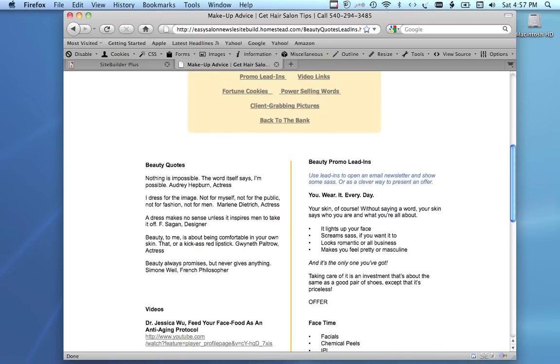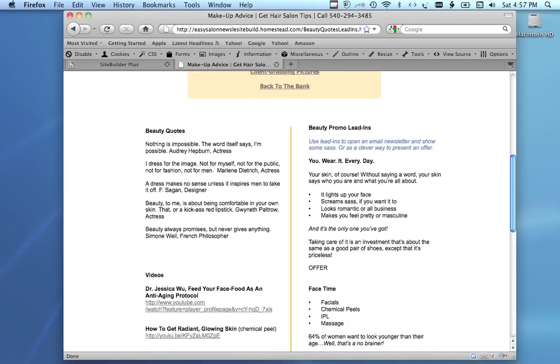Over here, we have lead-ins. Now, originally when I came up with this idea, I used it as filler in my print newsletters for hair and for beauty. I thought it was a classy, upscale way to tell people what it is you do by putting the focus on them.